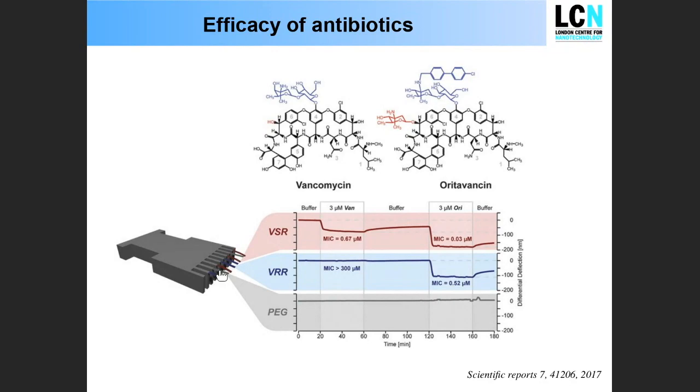targets were functionalized on top of these microcantilevers, both susceptible and resistant. So when we passed vancomycin over these sensors, on the vancomycin susceptible target we could see nice bending. You can see this signal over here within the first 5 minutes with a concentration less than 1 micromolar. But for vancomycin resistant, the bacteria which doesn't respond to vancomycin, even if we increase the concentration beyond 300 micromolar, it was not budging. So these microcantilevers can look at the sensitivity or efficacy of the drug.